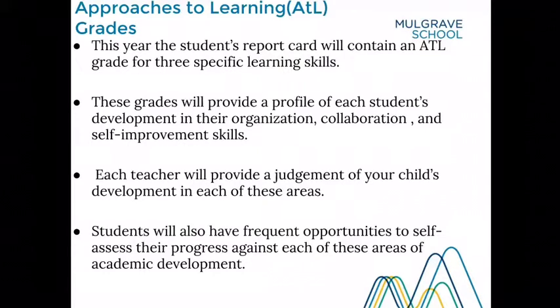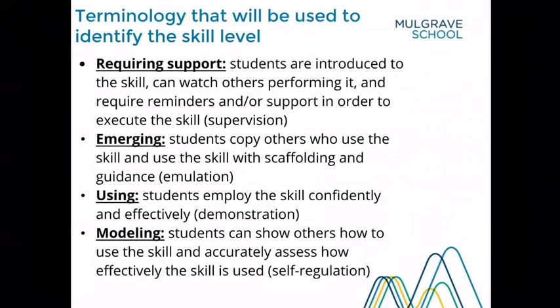And we've also done a lot of work in-house at the school through Mike Moore, and he has a session coming up as well. These just give you more detailed information about your child's organization, collaboration, and reflection skills than our effort grades did. So it's going to give you way more detail about where they are in those three skill areas.